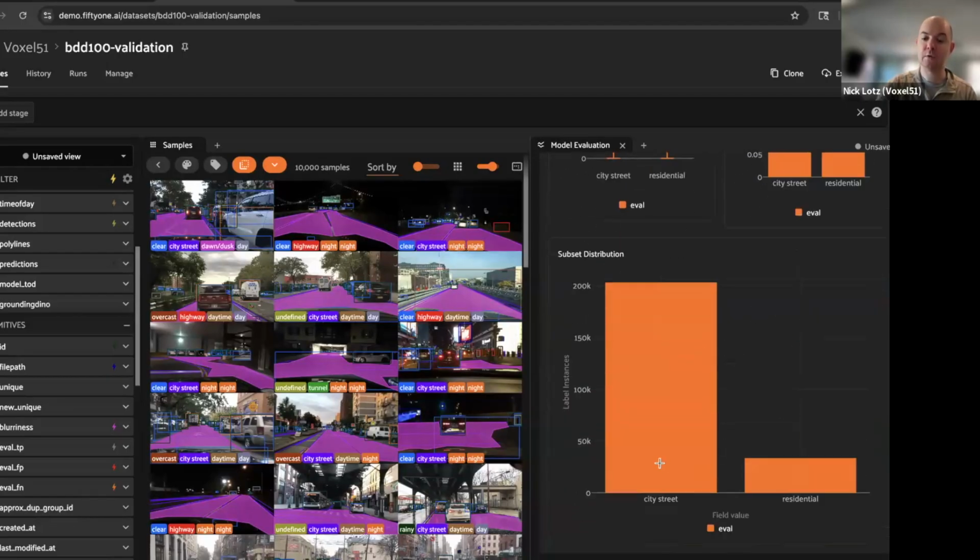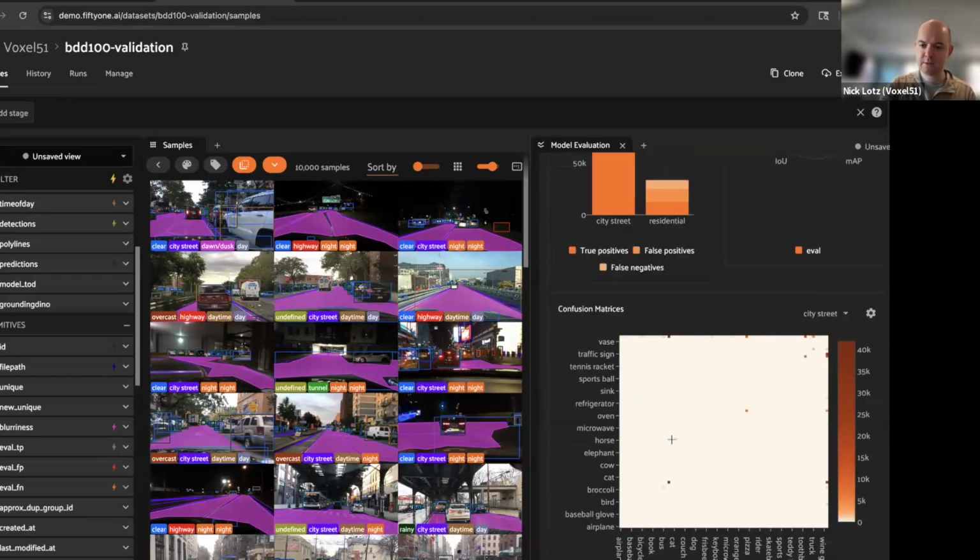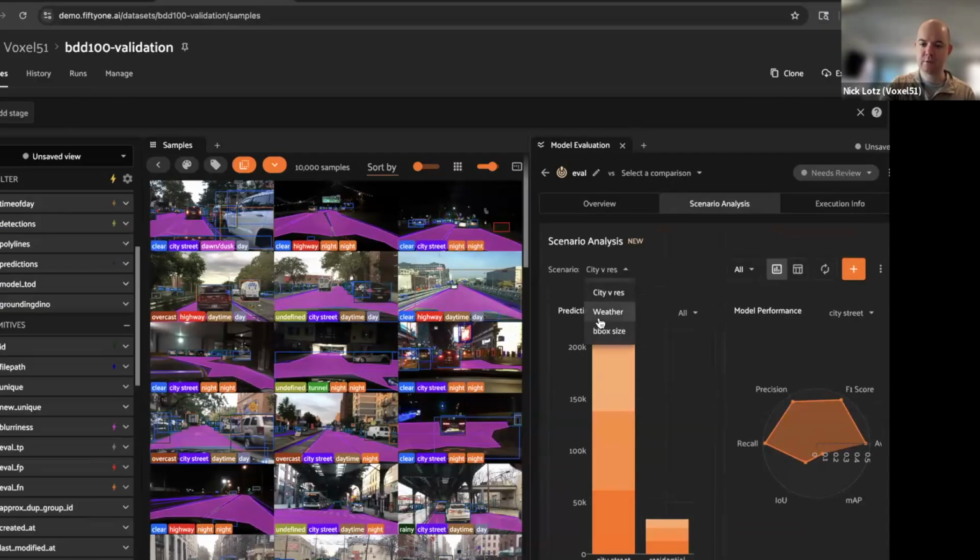And we can also see the total subset distribution. We can decide, are these numbers what we would consider to be a balanced data set? Based off your industry, is the amount of residential samples, objects, scenes versus city based objects, what we would consider to be balanced in our data set. Let's look at another example. Let's look at weather.